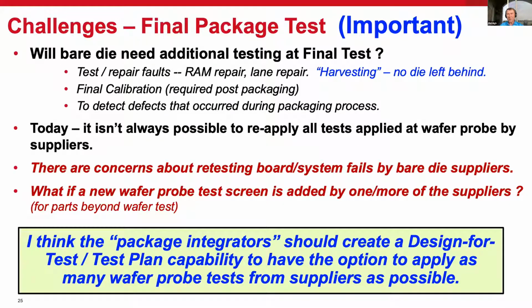And again, I've heard some products may change during the packaging process. So you have to somehow do some testing at final test, I think for all silicon, some level. And the bottom point is that the package integrator, I believe, should plan to have the option to apply as much of the wafer probe test as possible. Ideally, all of it, that you can reapply at final test. Whether you actually have to turn that on or not will depend upon other details, but I think it should be planned in.